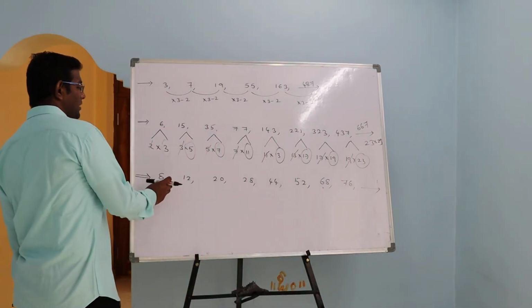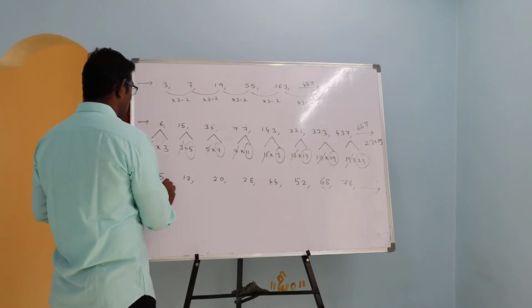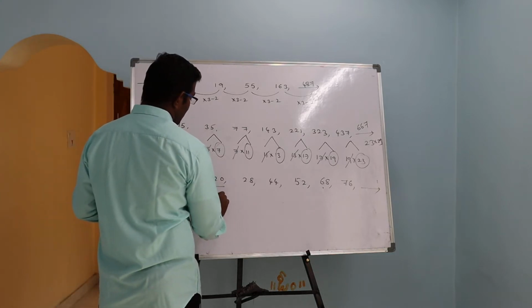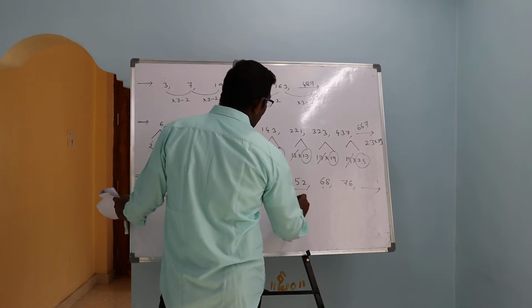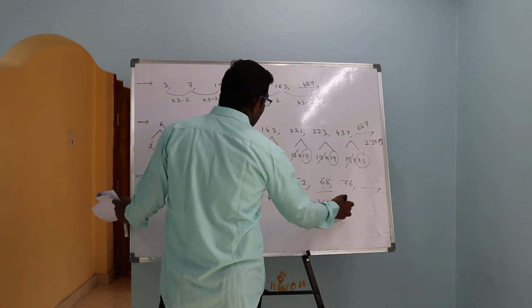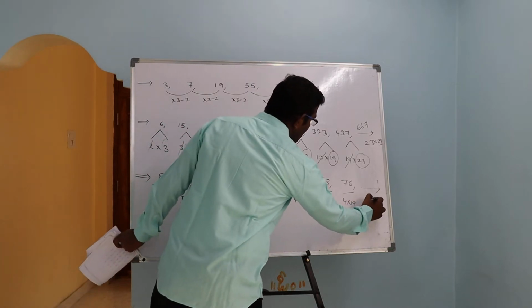Next, sir. You can observe all the terms are 8, 12, 20, 28, 44, 52, 68, 76, all multiples of 4. 8 can be written as 4 twos are 8. 12 is 4 threes. 20 is 4 fives. 28 is 4 sevens. 44 is 4 elevens. 52 is 4 thirteens. 68 is 4 seventeens. 4 nineteens are 76. You can observe all the numbers are multiples of 4. So that's why your answer is 4 into.